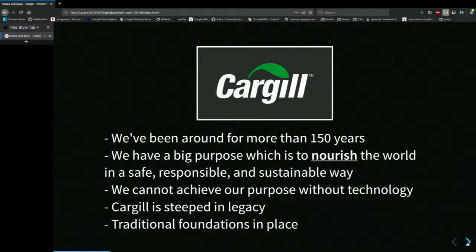We'll get into some of the size and scale of Cargill. We recognize that we're not going to be able to achieve that purpose and mission without the use of technology and doing those things in a safe way. We're steeped in legacy. We have about 2,000 locations around the world that are all manufacturing plants of some sort, so we're really good at building up long-running pets, if you will. We're talking about locations that do grain milling, create oil, or make food ingredients. We have foundations in place that help us in large-scale agriculture and supply chain endeavors.